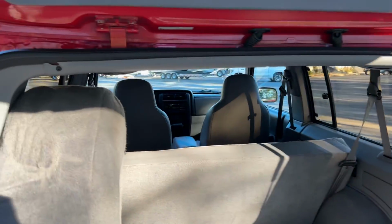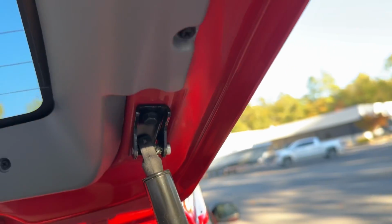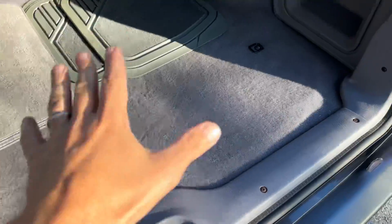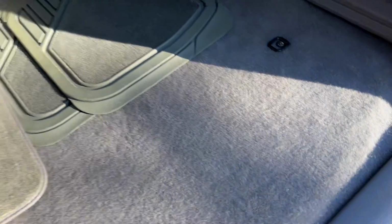Shocks for the rear gate are perfect. Common area to look very funky on these Jeeps. As you see, this thing looks absolutely perfect. The red paint is literally flawless. I mean, just beautiful, beautiful paint. Full-size spare. Carpet back here is in excellent condition. Look at these factory floor mats. These are factory mats, and they are absolutely brand new looking. They're covered with the all-weather mats. Same goes for the front. Tie downs, great condition. And this thing is just absolutely beautiful.